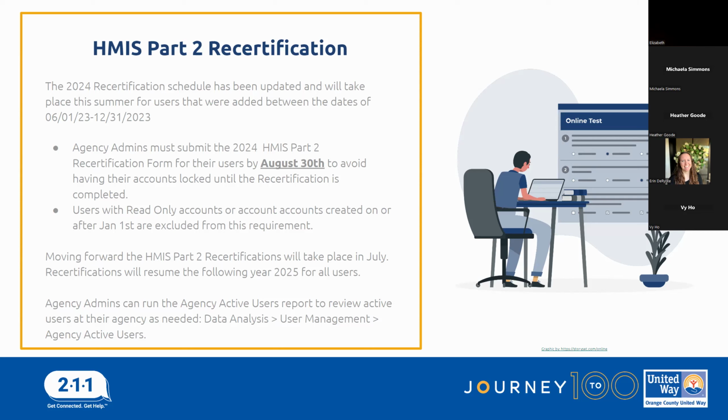Oh, there is a question. If we don't receive an email, we don't have to recertify? Yes, if you didn't receive an email, you wouldn't have to redo the recertification. But as Michaela mentioned, you can also run the active user report for your agency, and any users with the date that their account was created between June 1st, 2023 through December 31st, 2023 would have to retake the certification. And thank you, Heather. Heather provided some links for additional information regarding the HMIS Part 2 recertification.